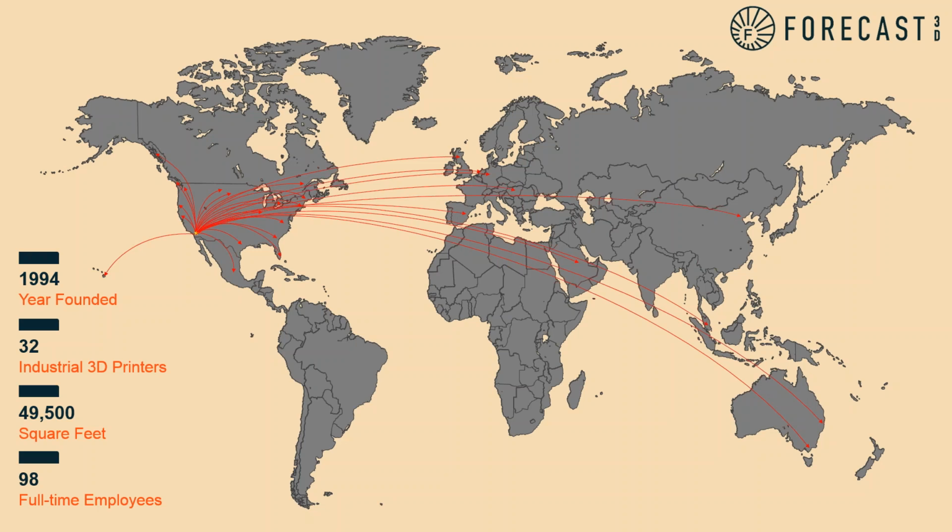And we've recently added 12 of the HP multi-jet fusion printers in our newly opened 3D manufacturing center, which just sits next to our Carlsbad headquarters. We also have some traditional services, CNC, RTV casting, in our about 50,000 square feet of space between the two facilities. We're about 100 employees. Predominantly, we serve customers in North America, but we frequently will support customers throughout the world.